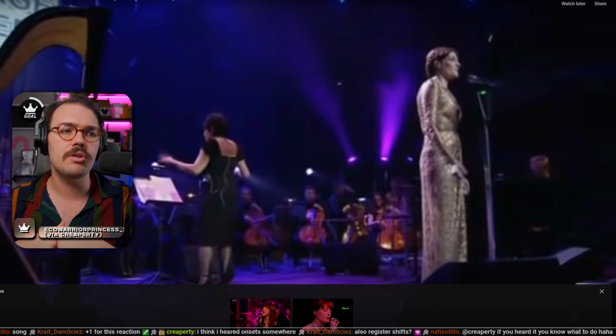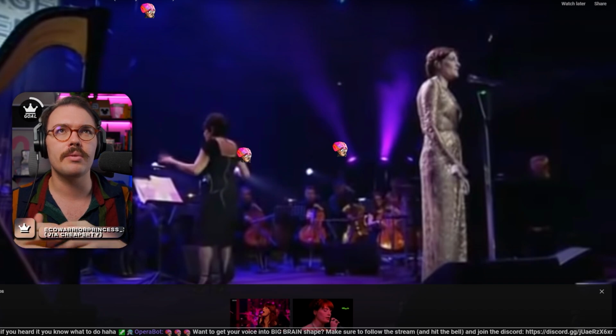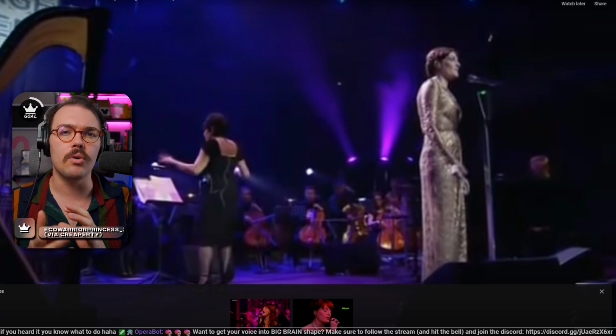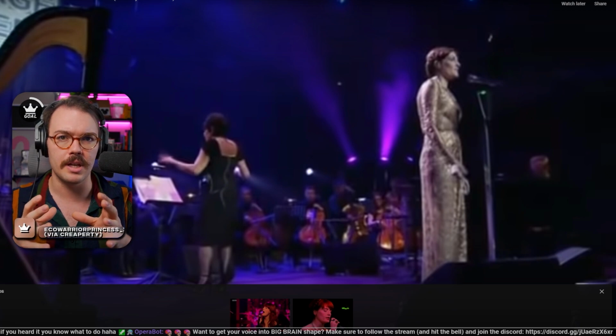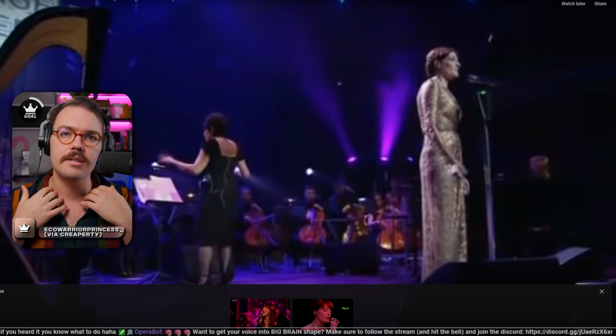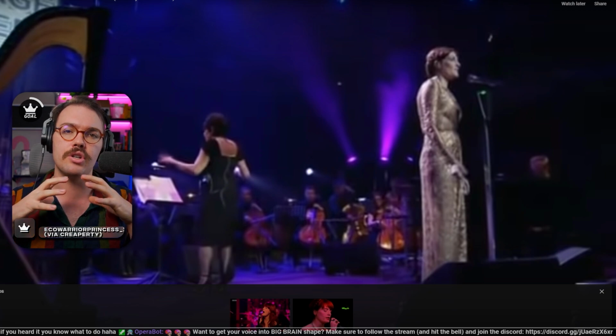Yeah, I mean, you could call it register shifts. She's not really changing registers. She's changing the way that her folds are being used. I would say in general, it's kind of in a mixed place for this. More chest usage in that straight tone sound because it's requiring the full vocal fold to be elongated and pressurized.